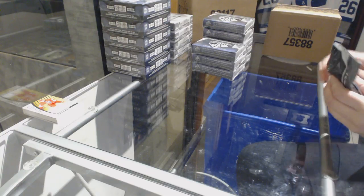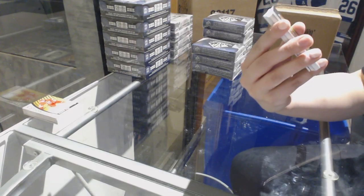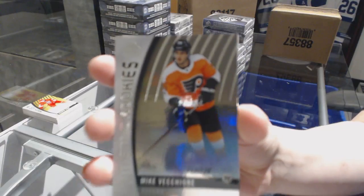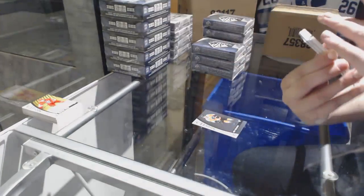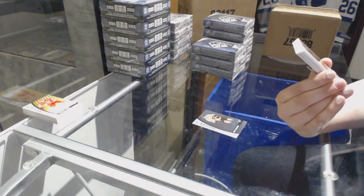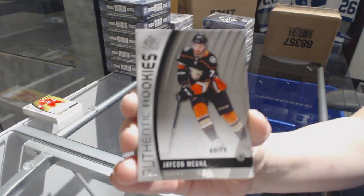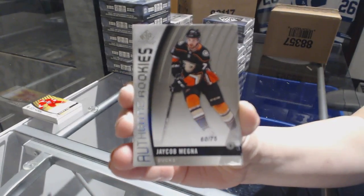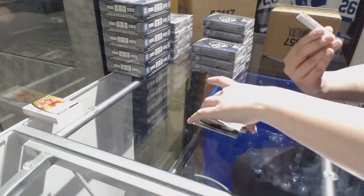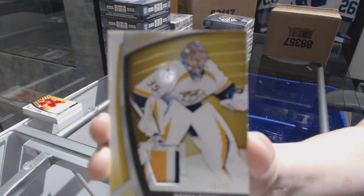This is a thin one. Mike Vecchione for the Philadelphia Flyers. We've got a rookie card, number 275 for the Anaheim Ducks of Jacob Megna. Jacob Megna, number 275. We've got a 3-color patch, number 25 for the Nashville Predators, Pekka Rinne.